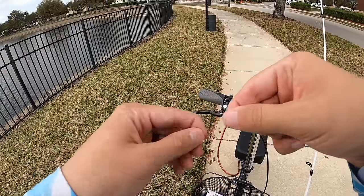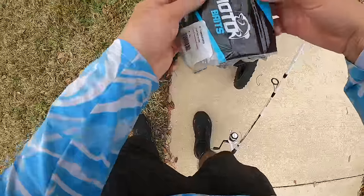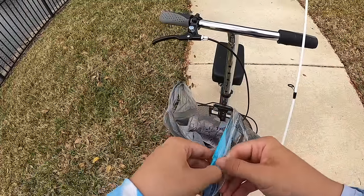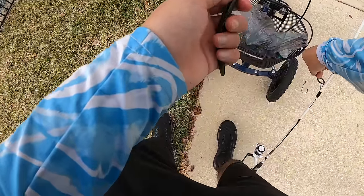So I don't know what's going on with these fish, but I feel like they're just freaked out a little bit, man. We're freaking them out. We're also gonna switch to the not chartreuse tip and see if that does anything. I don't know if it does. Maybe it's freaking cursed.